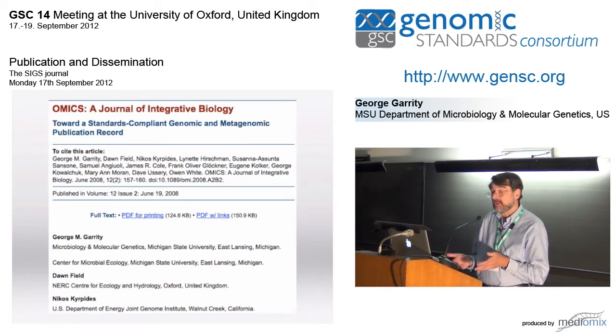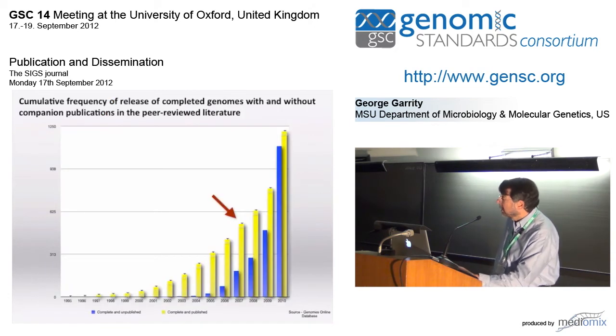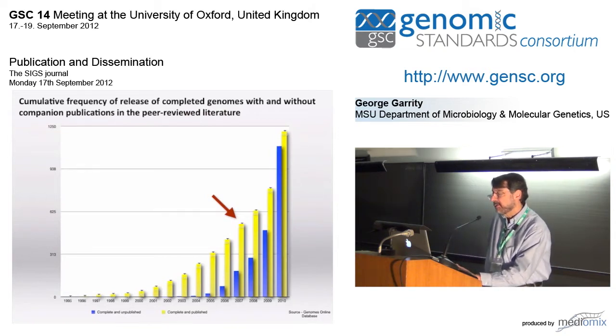And these included a number of different kinds of papers, but most importantly, genome papers that could be standardized and then distributed in a very easy to edit and a very easy to read way. Now, what's rather interesting, I showed this last slide. I made this one for the GSC14 meeting. And what we're now finding is that there's been an uptick in the number of genomes that are actually appearing in the literature. One of the reasons is because Standards in Genomics has been doing this now for several years.